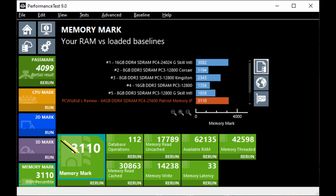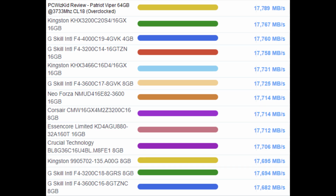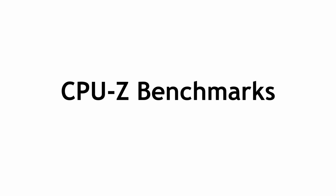MemTest right here is showing me the same deal. Running it at 3733, I got about a 6% performance increase. That's, for example, on the memory read uncached, 17,789 MB per second. You can see right at the top my results compared to these other memory kits. Okay, also running on an AMD machine, all of these. So you get an idea.